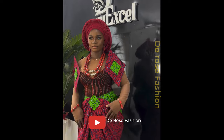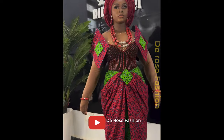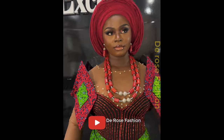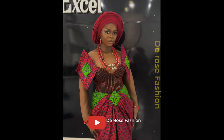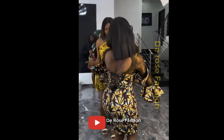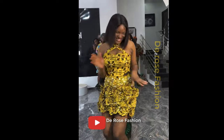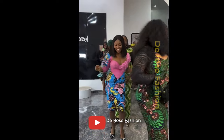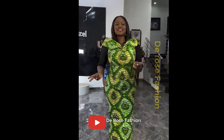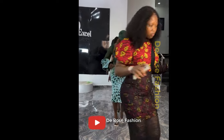So guys, here on this video, as you are seeing, we have so many beautiful styles that you can work on for your next occasion. We have different, unique and lovely Aso Ebi styles. This should be a peplum top, and you can see, just take a look at this. This is lovely, and as you can see, these models are lovely and looking good in these styles. Just like as you are looking now, if you wear these styles, you are going to look beautiful in them.